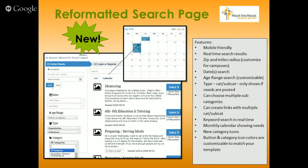All of the parameters that were there previously, such as zip code and miles radius, dates, the type of need, the category of need, keyword search, all of those parameters are still there. They're just on the left-hand side. But we've also added some more. What's great is that as you narrow down your search results on the left, there is real-time search results on the right. You don't have to hit submit each time.